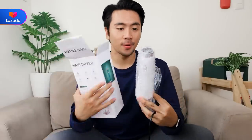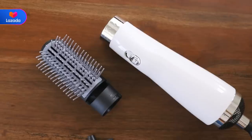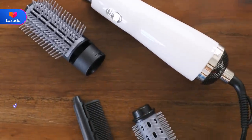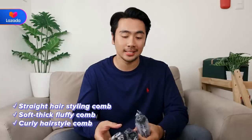So our next one is actually a 3-in-1 electric hair dryer from Homey Appliances on LazMall. Okay, so first impressions actually, I like the color. It's really classy because it's white and I like white. It has three attachments actually. So the first one is a straight hair styling comb. The second is a soft thick fluffy comb, and then the curly hair style comb.